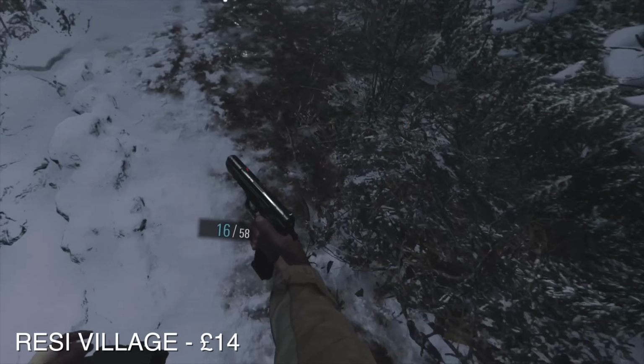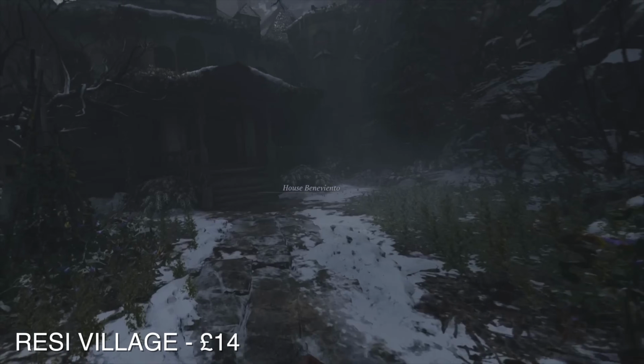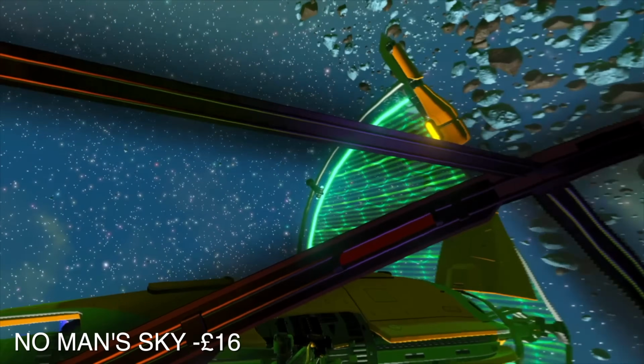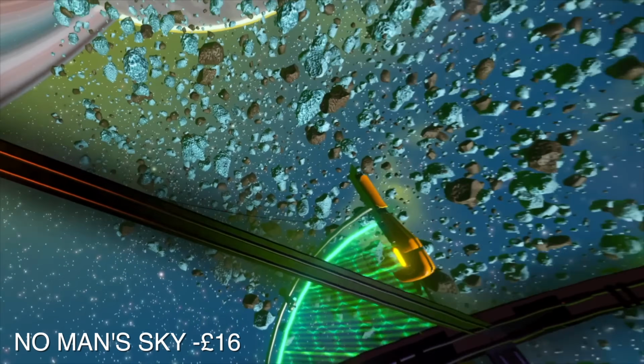That's absolutely ridiculous. If you haven't picked up Resi Village and haven't played through it on PSVR2, now is the time, because I've never seen it that low. Hot off the tail of the update yesterday, No Man's Sky is on sale for £16. The update yesterday is absolutely fantastic, and I definitely recommend it at that price.